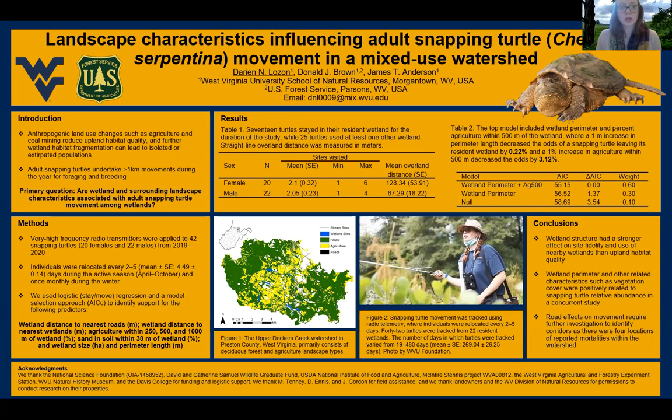We found movement among wetlands was not significantly different between sexes, with turtles using one additional wetland on average, but females did move up to twice as far as males. We also found that wetland perimeter and percent agriculture within 500 meters was the best fit model, accounting for 60% of the model weight. It's important to note, however, that the perimeter only model was comparable because its delta AIC value was within the threshold of 2.